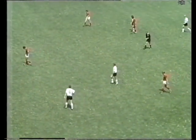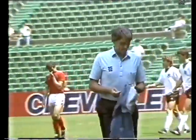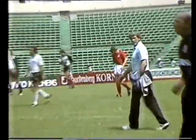Glenn Hoddle looking outstanding, and England altogether looking a much better proposition against the West Germans. We'll get the views of Ian and Jimmy with Jim Rosenthal as Bobby Robson goes off there. Half-time then, it's England 1, West Germany 0. Sandy, thank you very much indeed. So let's get the first half view from the two chaps.